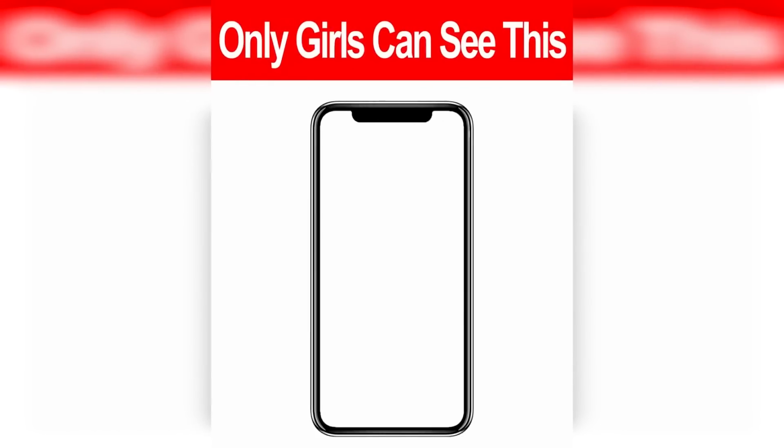Right now we've got this iPhone here that only girls can see something inside of it. So there's actually a picture hidden inside of this iPhone, but only girls are able to see what's inside of it. If you're a boy, it's gonna be really, really hard for you to see. However, a small percentage of boys will actually be able to see it though. So if you're a girl, you should be able to see what's inside the phone easily. Comment down below what it is, and then I'll give you the answer to see if you got it correct. Alright, so the thing hidden inside the phone is actually a crown emoji. Were you able to see it?